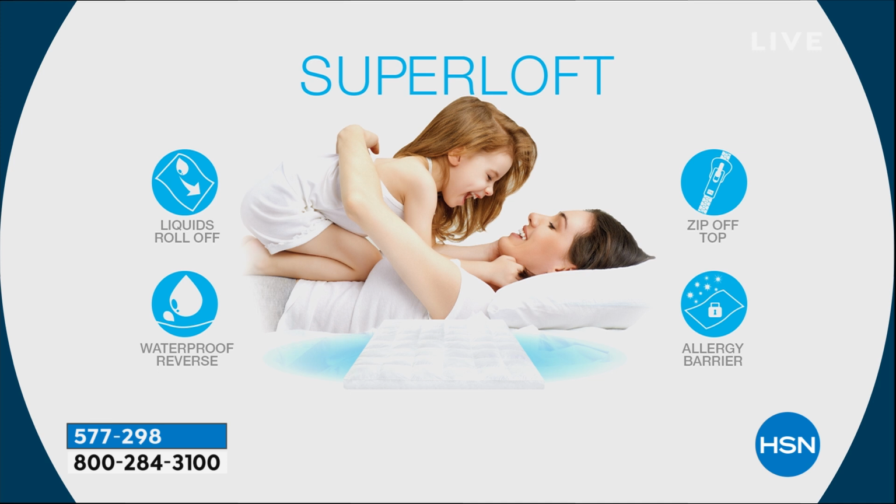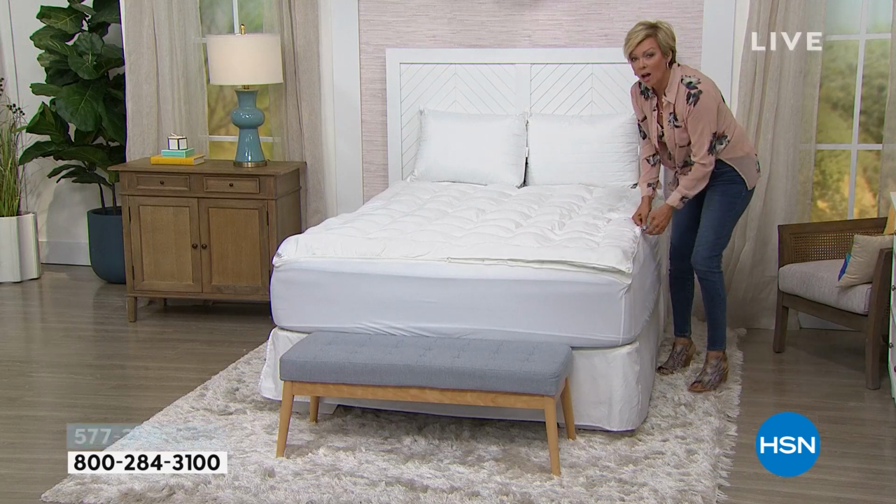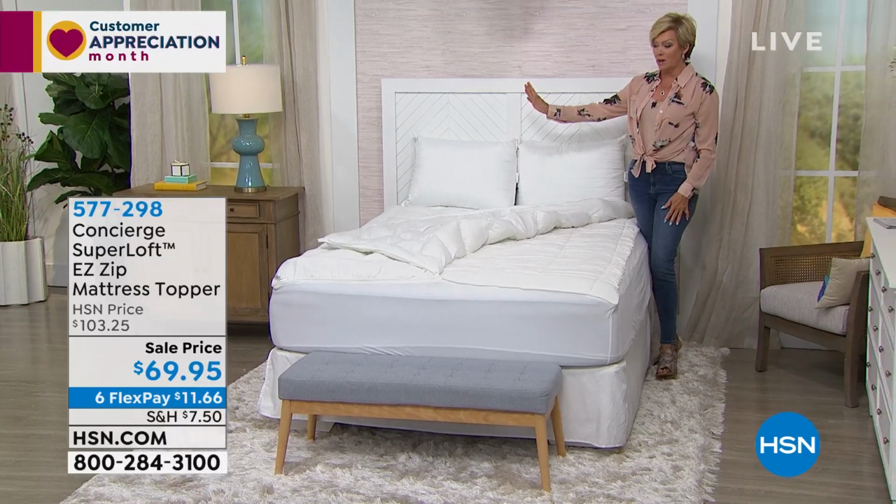Those two components alone usually are very expensive, and they're usually really hot and crinkly and plasticky and loud. Did you notice how quiet this is? It is. It's completely whisper quiet. And I'm going to show everybody, if you're just tuning in, this whole top unzips for you to be able to throw it in the washing machine and dry it.